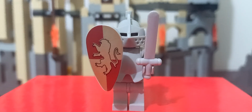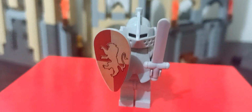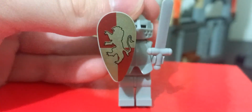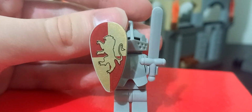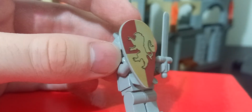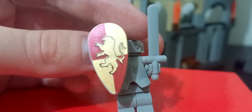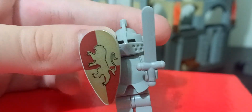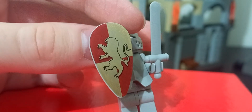And up last, and probably least, to be honest, is the Gryffindor Knight. I'll say right now the best part of the figure is the accessories with the sword, and especially this Gryffindor shield with the burgundy and gold printing, especially the gold. You've got to be careful finding these in good condition. I was lucky, but I've seen some reviews that aren't as lucky, but this is cool.